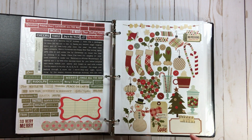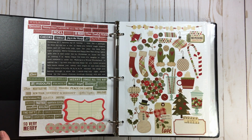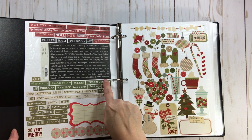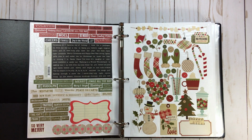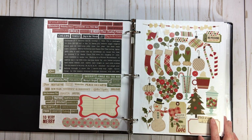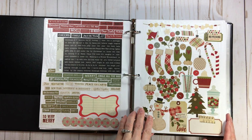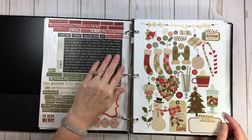Now, here's where I took a shortcut. Here is a sticker sheet. This is from Authentique, and it is actually Christmas. You see how there are so many mini stickers on here, little word stickers. I didn't want to take each one of those off, so I just glued the entire sticker sheet into my binder because I just didn't feel like it. These ones here I don't mind playing with, but those are too small, so I just left them there. If I want one, I just take it off this sheet. I just put the whole sticker sheet in there, and I adhered it with that wet glue or ATG, something like that, and it's pretty well stuck on there.